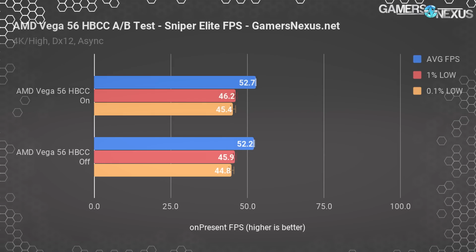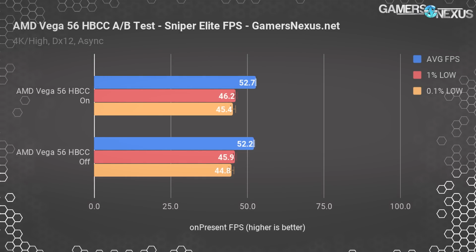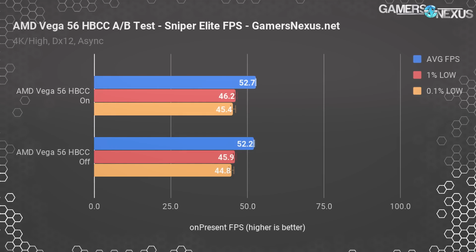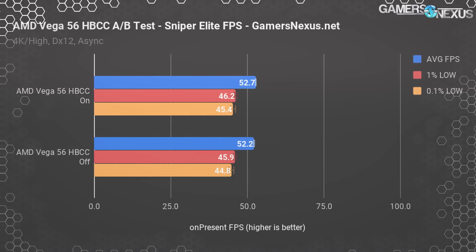At 4K with high settings, DirectX 12, and async compute, we found performance to be functionally equal between the HBCC A/B tests, with HBCC on plotting 52.7 FPS average, 46.2 1% lows, and 45.0 0.1% lows. Disabling HBCC landed us at 52.2 FPS average, a 0.5 FPS difference, 45.9 1% lows, and 44.8 FPS 0.1% lows.